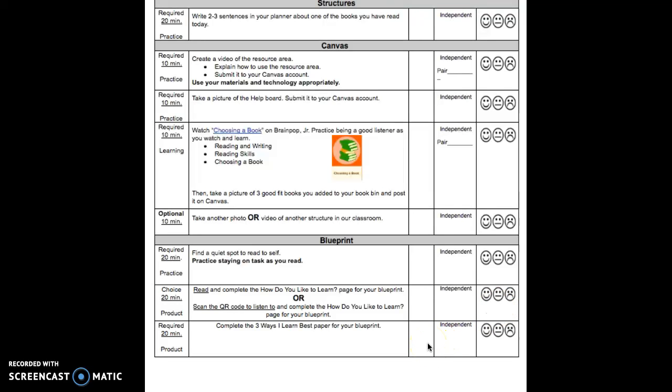The last activity is required for 20 minutes, and it's our product. It says complete the 3 Ways I Learn Best paper for your blueprint. This is done independent, which means by yourself, and reflect when you're done.